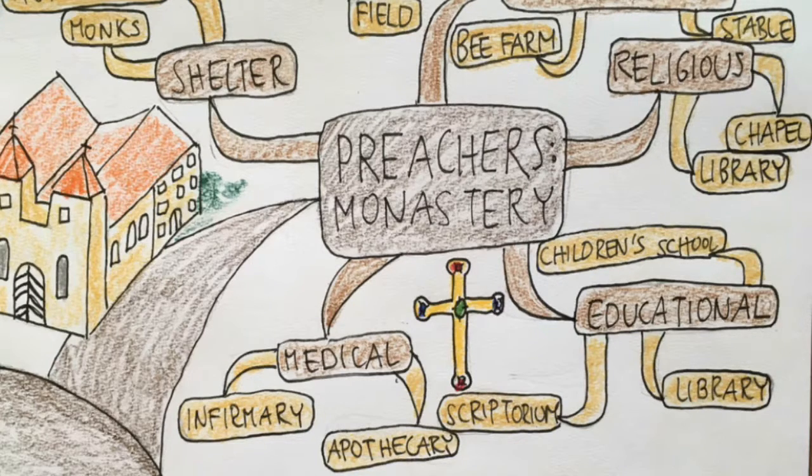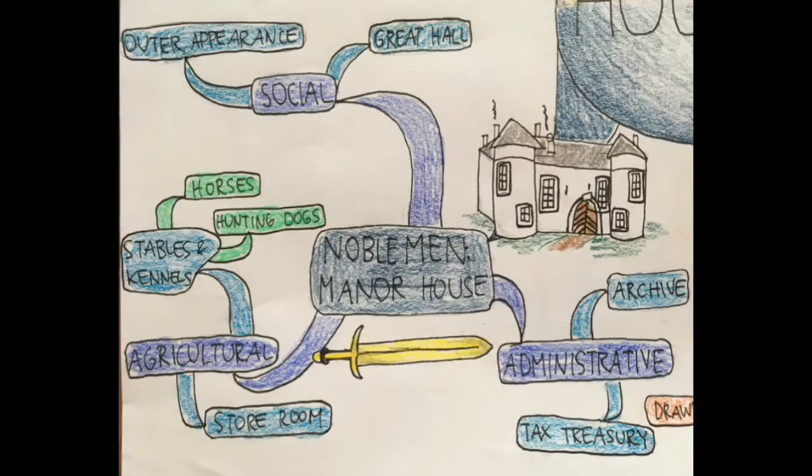Agriculturally, monasteries were built for these self-sufficient monks. They had fields for harvesting, bee farms for making honey, and stables and pastures for horses and other cattle. Frankly, they had everything they needed. There were a lot of ranks among noblemen, but the most common is landlord. Landlords lived in manor houses in the center of the village with serfs and tenants working on his fields.